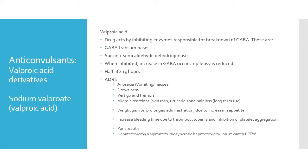Quite a few things you have to worry about with this drug as well. The classic, drowsiness, anorexia, vomiting, nausea that we see with a lot of these drugs, but also vertigo and tremors. You can get hair loss and skin rashes and urticaria type allergic reactions. Long term, we see weight gain due to an increase in appetite. So those anorexia, vomiting, nausea is more short term.